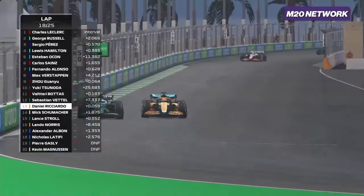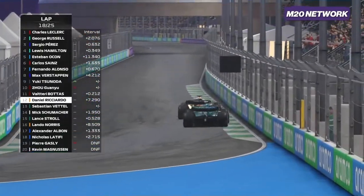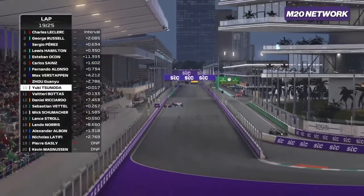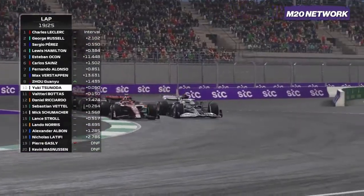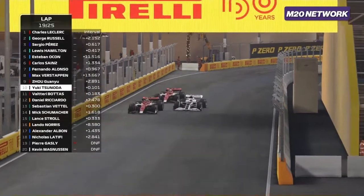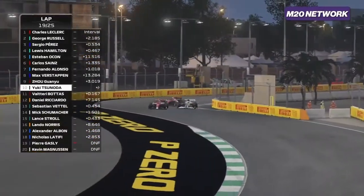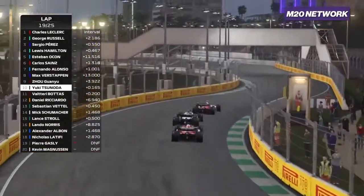So here comes Tsunoda, Zhou, and Bottas. Daniel Ricciardo goes there on the inside of Sebastian Vettel and completes the move. But here comes Zhou Guanyu, Yuki Tsunoda, and Valtteri Bottas. Max Verstappen comes out of the pit lane ahead of them. So now Verstappen's got a lot of ground to make up in about 6 laps. Tsunoda goes on the outside of Zhou Guanyu.